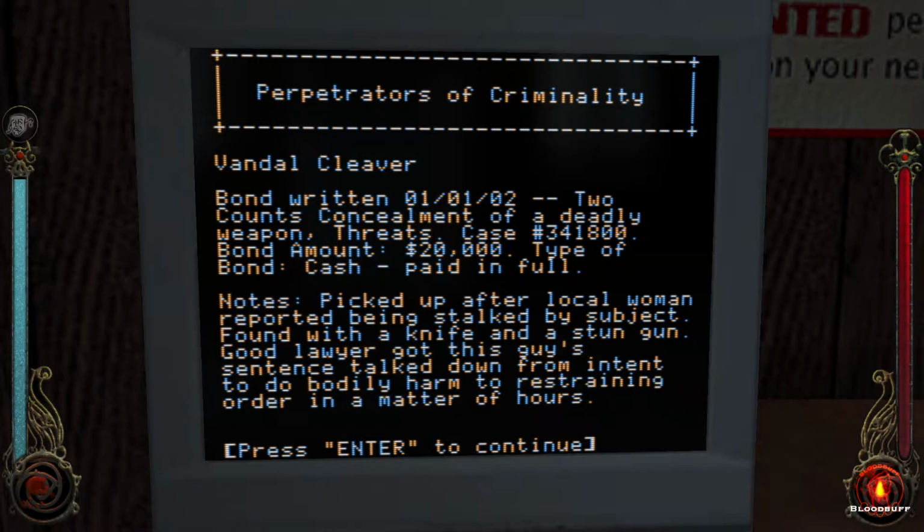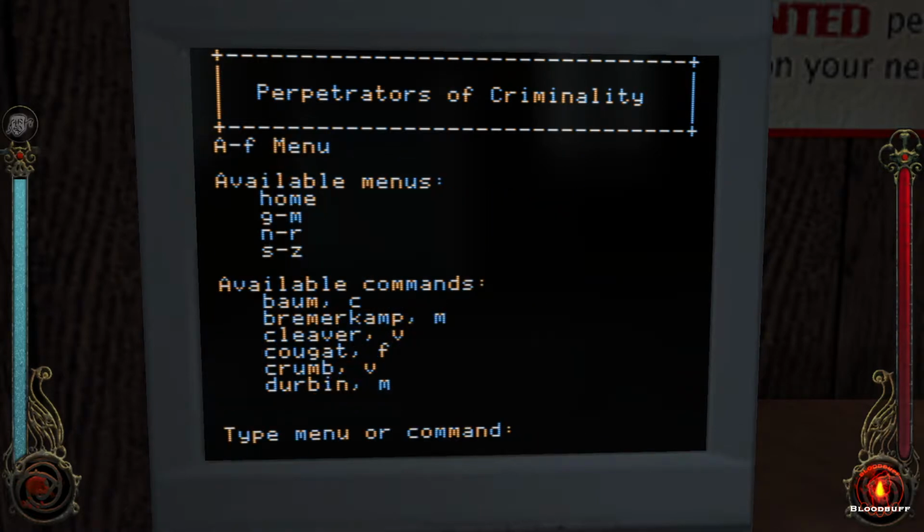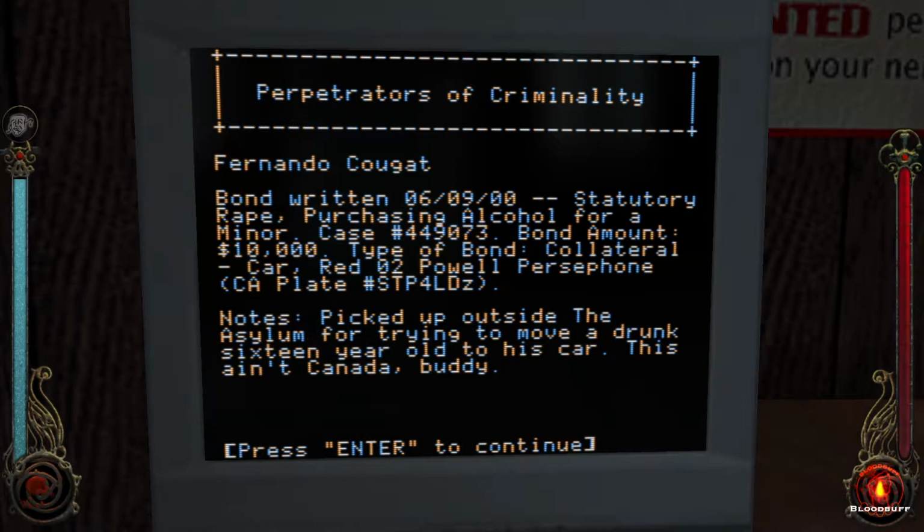Vandal Cleaver. Bond written 11/02. Two counts concealment of a deadly weapon. Threats. Bond amount was $20K. Type of bond was cash paid in full. It was picked up after a local woman reported being stalked by subject, found with a knife and a stun gun. Good lawyer got this guy sentenced, talked it down from intent to do bodily harm to restraining order in a matter of hours. Wow. That was real fast.